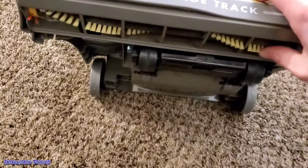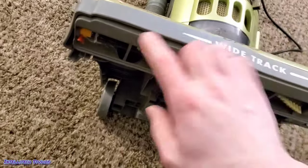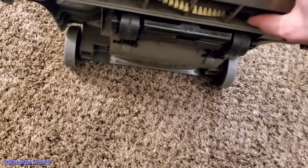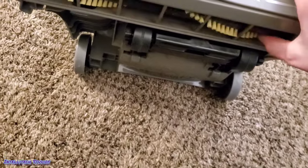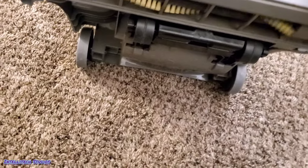Oh wow, the brush roll is in great shape actually. I saw that this was kind of messed up and had little hopes, but it actually appears to be okay. Brush roll's in good shape. Belt has some tension, may need to be changed, but honestly, it's holding on pretty okay.